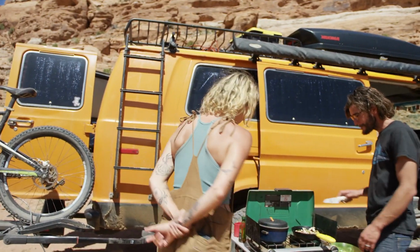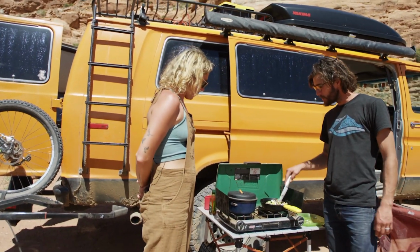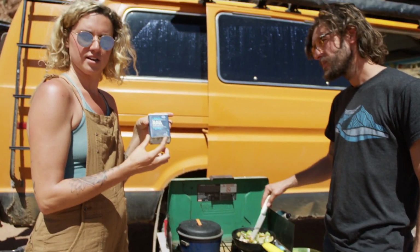All right, so we've added the mushrooms. Yep, mushrooms went in. Pepper's got a little rust on it.